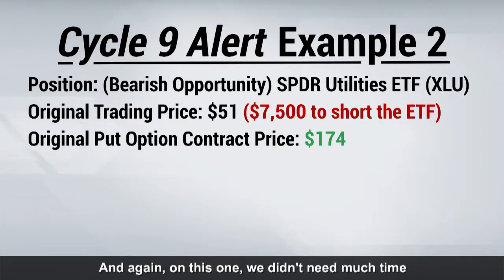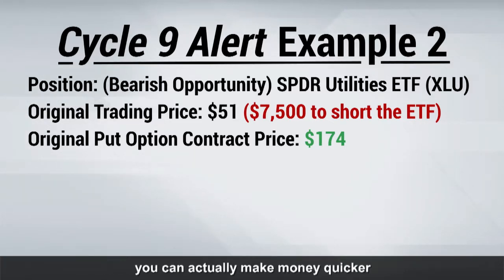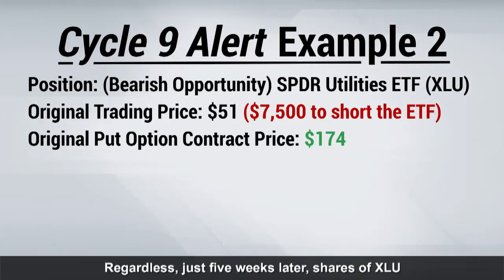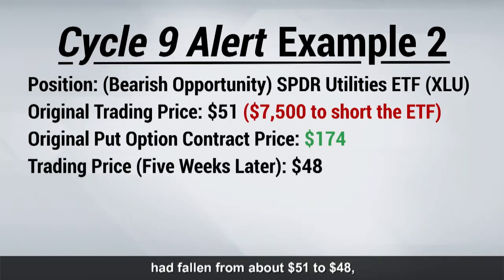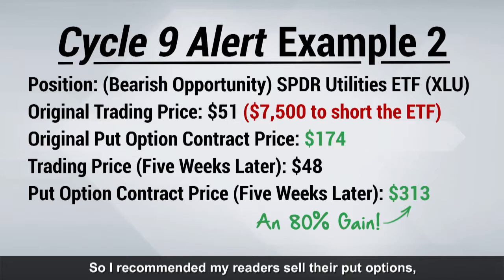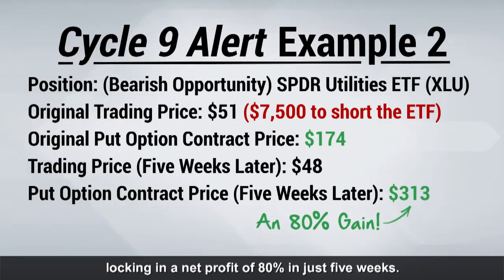And again on this one, we didn't need much time before we were able to lock in handsome profits. In fact, and you may have noticed this yourself, you can actually make money quicker when stocks are falling than when they're rising. Regardless, just 5 weeks later, shares of XLU had fallen from about $51 to $48. And the value of the put option contract that I recommended had grown by 80%. So I recommended my readers sell their put options, locking in a net profit of 80% in just 5 weeks.